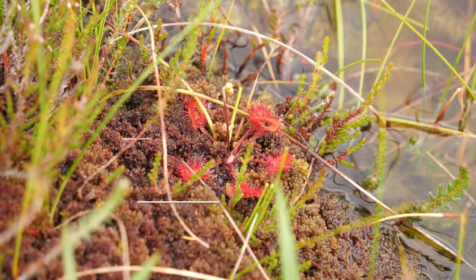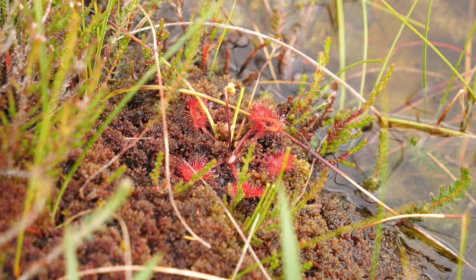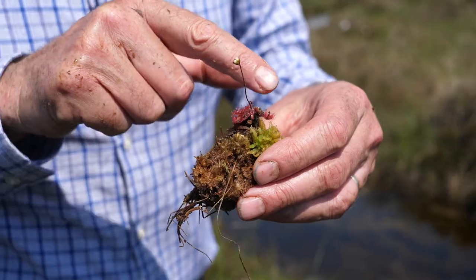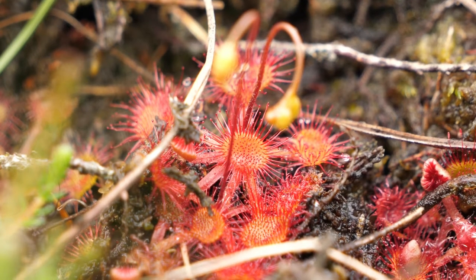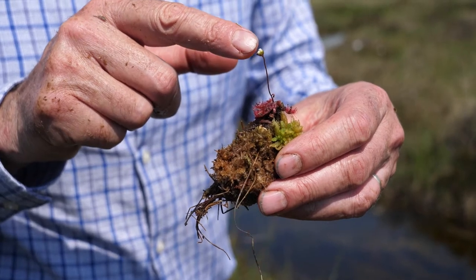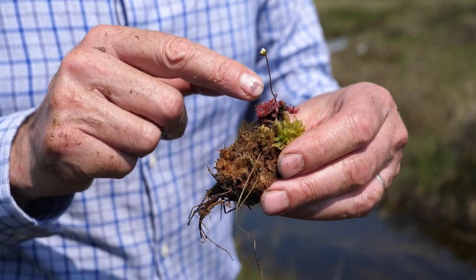And it's this tiny little plant here, but it has very distinctive red leaves. And here's one I've carefully excavated so we can put it back into the bog so you can see it more clearly. And it's got this rosette of circular leaves. And along those leaves are these red hairs, and these red hairs are sticky, and that's what traps the insects. And then we see the young flower developing here, just in the bud phase, and it has a head with, in this case, two or three small white flowers, very beautiful plant.